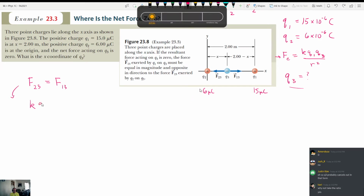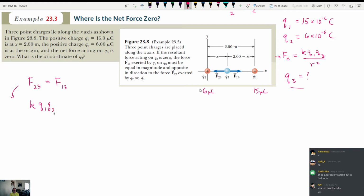So that's going to be K, Q1, Q3, and now I need to divide by the distance between them. Now, our goal in this problem is to find the x-coordinate of Q3, right? So we're trying to solve for x.